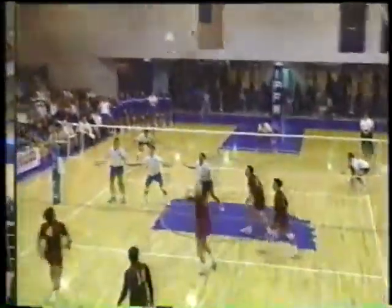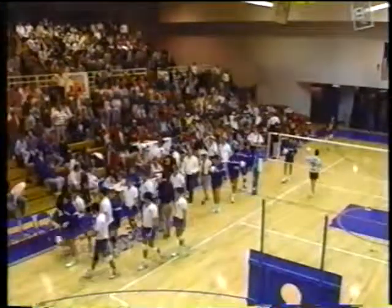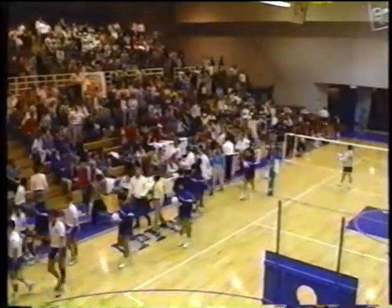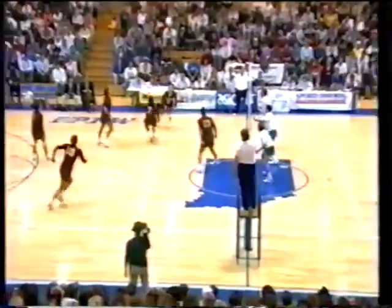Here we see game point. Becker hitting off the block. And Looning has running shoes on. Again, we saw the mental breakdown of IPFW. And USC just playing steady. They were making the mistakes, and then they played steady towards the end. Took the lead back, and then won the game.